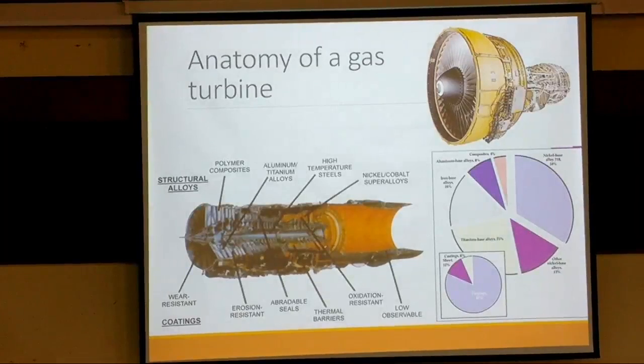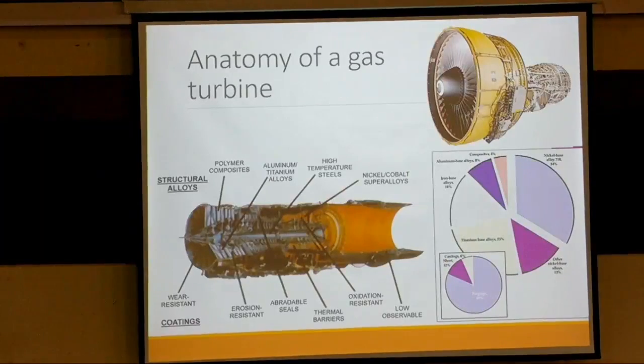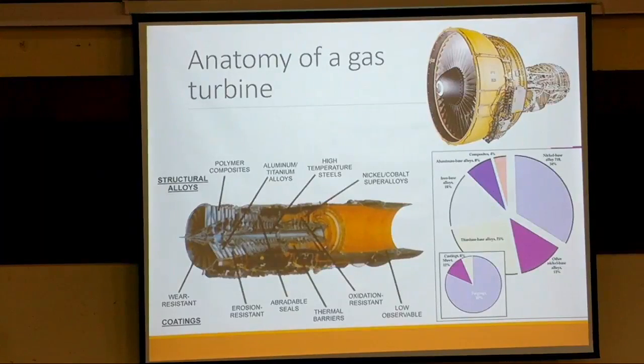The last example is of a gas turbine engine. Here there is a marriage of metals, ceramics, polymers, and so on. And this is the area I work. Okay. So, what do you learn in this program in the materials curriculum? We always go by something called the materials tetrahedron. This is like our go-to thing. If you type in materials engineering in Wikipedia, this image comes up. This is one of our prototypical ways of thinking about materials.